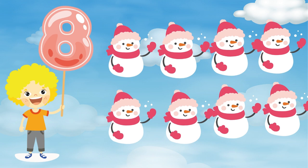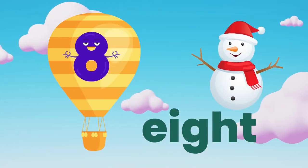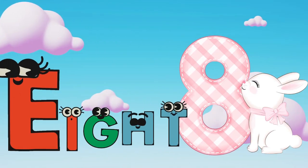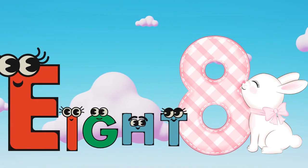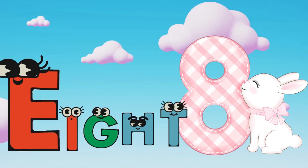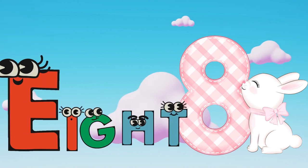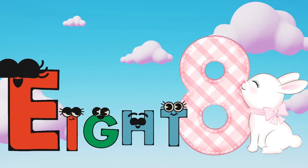Now, meet number eight. It's like a snowman, but without cap and without carrot nose. Yes, it's like the infinity symbol turned on its side, its two circles having a chat. Number eight is like an endless conversation. Let's spell eight. Good job! E-I-G-H-T, eight.